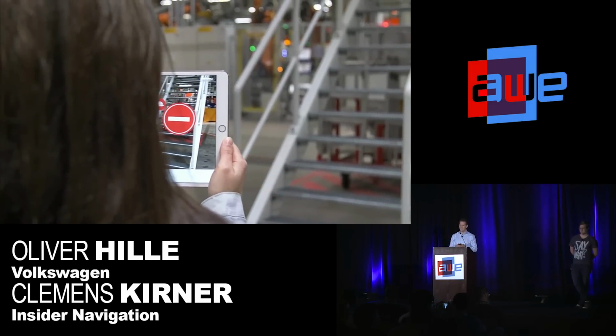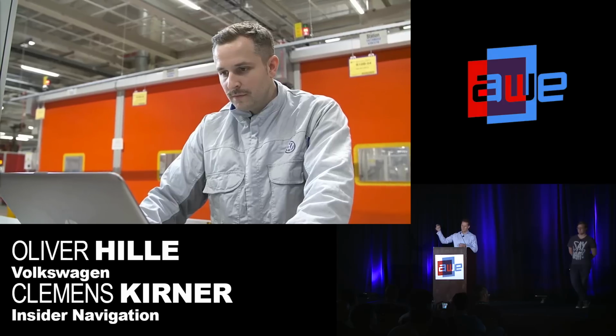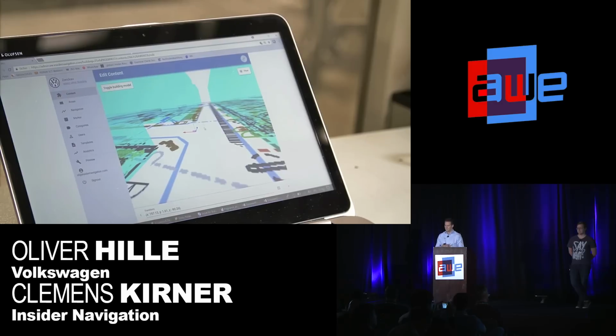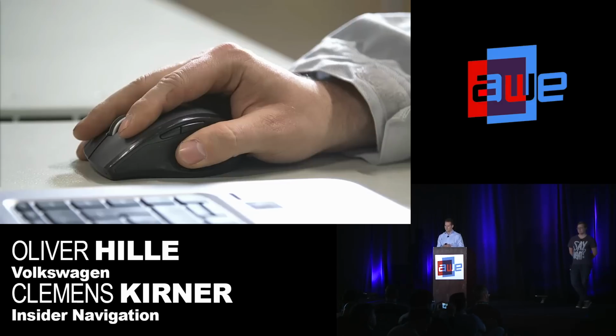Or also safety is a very important aspect, especially as you can see here. This is where all the forklifts are driving, and the people walking over there need to take care that nobody crashes into them.